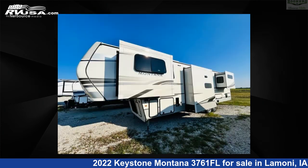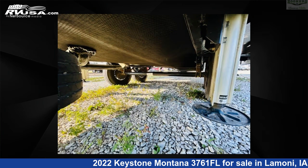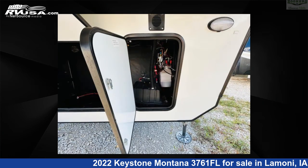This used Keystone is 41 feet 0 inches in length and features sleeps 6, slide-out, and 66 gallons fresh water capacity. The floor plan layout of this fifth wheel features bath and a half, front entertainment, front living area, kitchen island, rear bath.